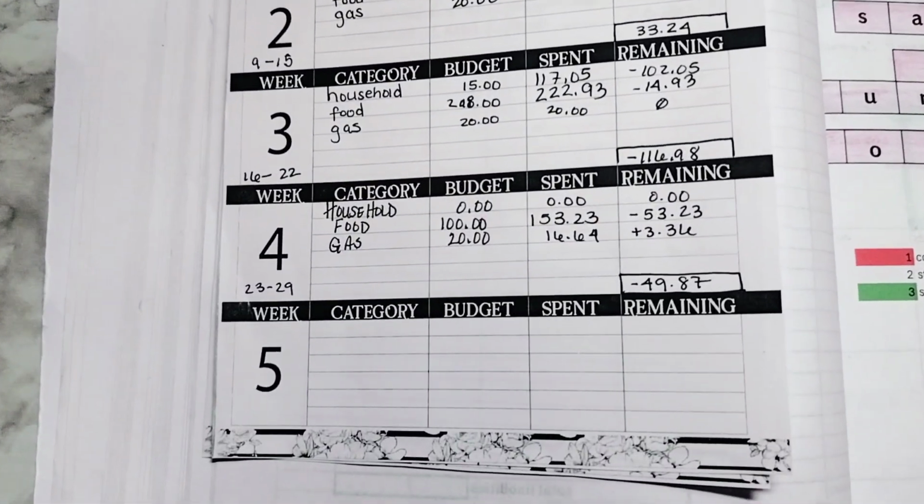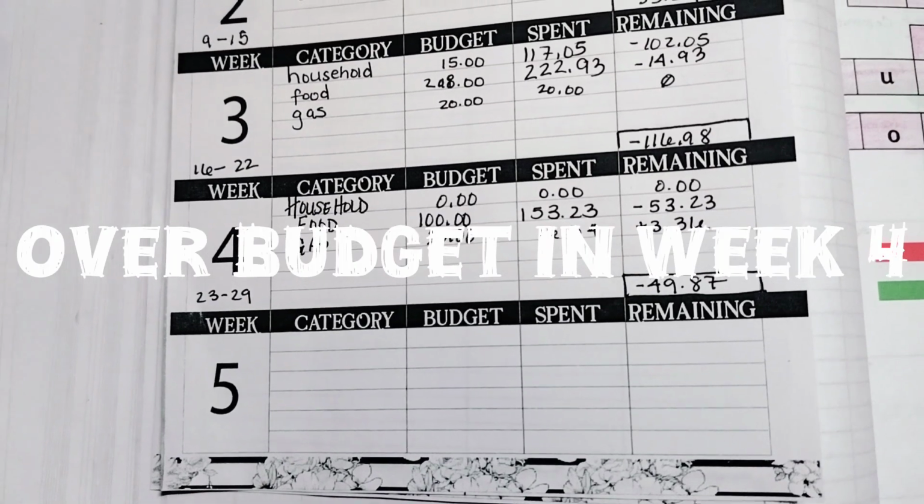This is a weekly check-in page where we were over budget by $49.87.